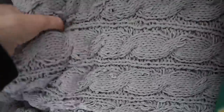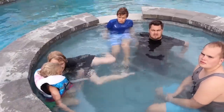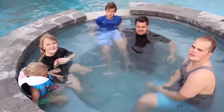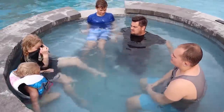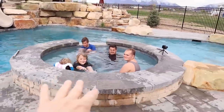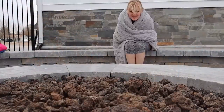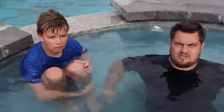Hey guys, I'm super nice and warm in my big comfy blanket. Hopefully you guys aren't too cold in there. Guys, I bet it's getting closer to 70, high 70s now in there. No. This is so warm. Please. Can I please? Give me the blankets. Hey guys, I have another really good temptation coming up. No, Jamie, don't. Don't do it. No, no. I cannot be tempted.